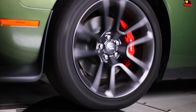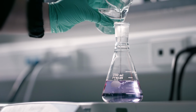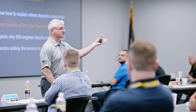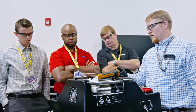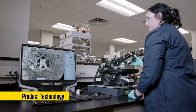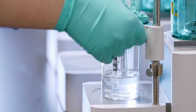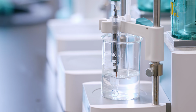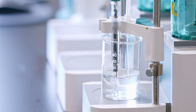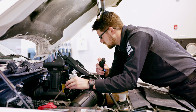For 50 years, BG has led the industry with innovative solutions to automotive challenges. But it takes more than great chemistry to be the industry leader. Our integrity, dedication, and investment in people are at the heart of our continued success. BG maintains the highest standards for quality assurance, environmental management, laboratory competency, and health and safety management through our ongoing certification with ISO.